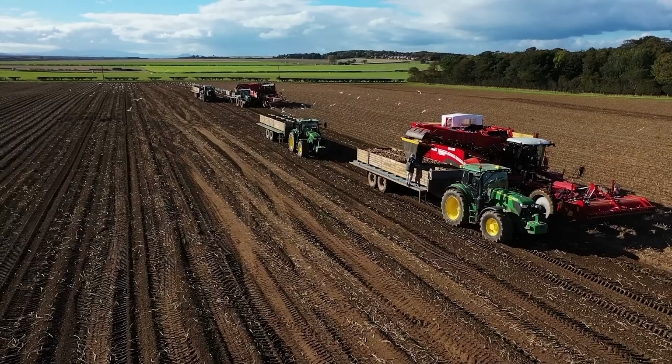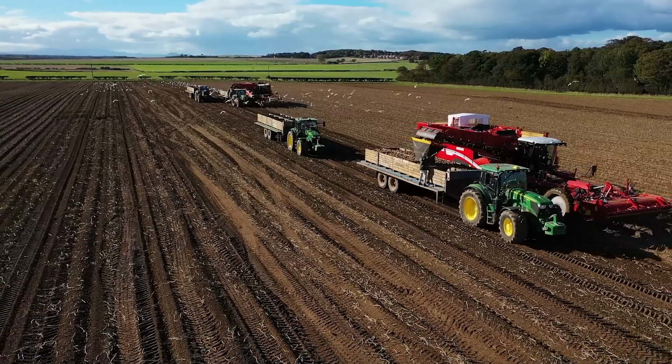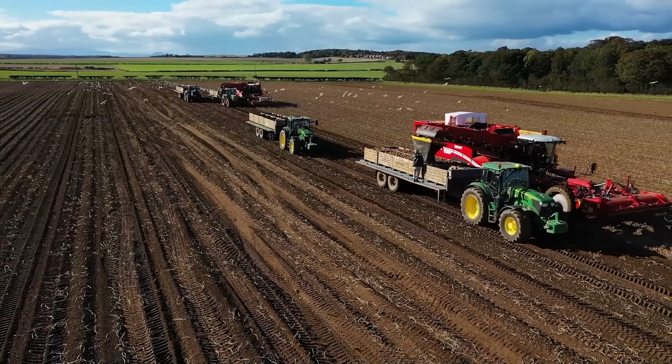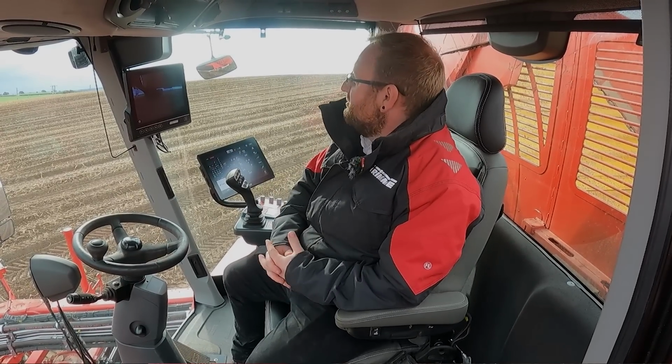So the machine behind us, this is your own machine. It has just about 3 seasons done now. That's correct. The other machine here is a demo from Grimme. Yes. Adam is here from Grimme and he's hoping you're going to buy either that machine or a very similar brand new machine. Well, how do you feel about that?